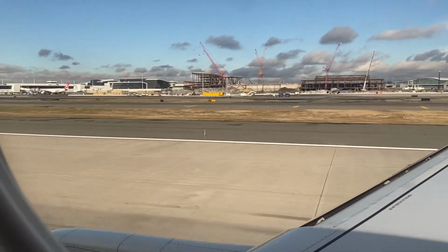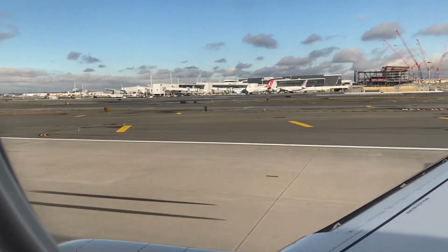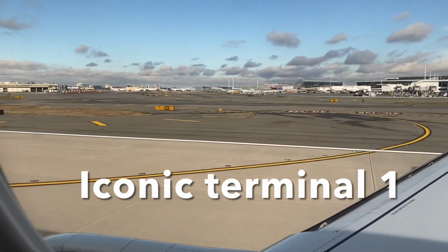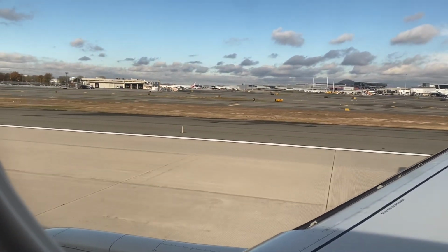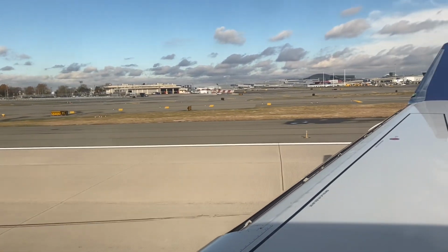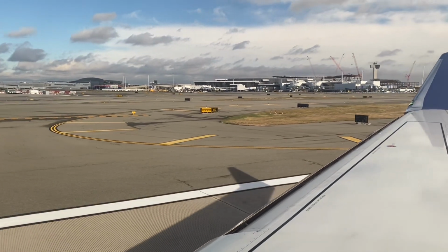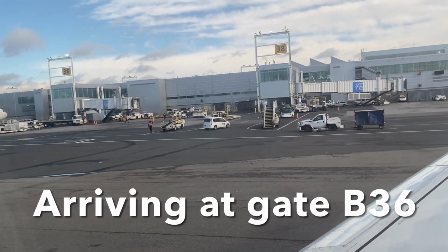There is the iconic Terminal 1. I see a Turkish Airlines A330 and an Air France A350. Another Air France A350. But anyways, we landed at JFK, safe and sound. Thank you, Delta. There we are, gate 36.